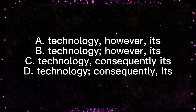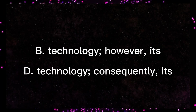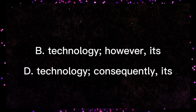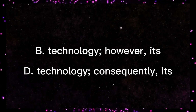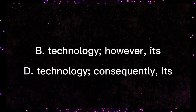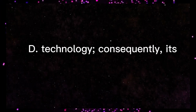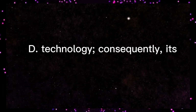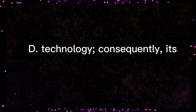Step 2. Logic. Now we're down to B and D. For this step, quickly categorize the relationship. Is it continue, like furthermore? Contrast, like however? Or cause and effect, like consequently? The investment caused the profits to double. This is a cause and effect relationship. However shows a contrast. That's wrong. Consequently shows a result. That's perfect. The answer is D. And that's it.